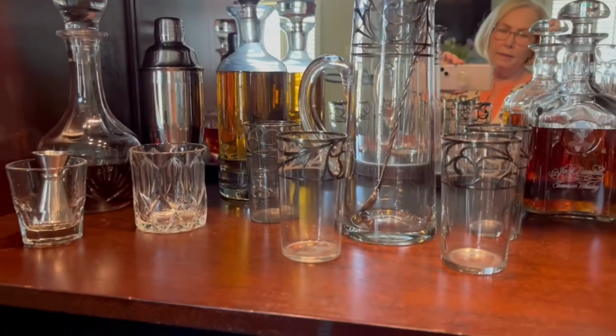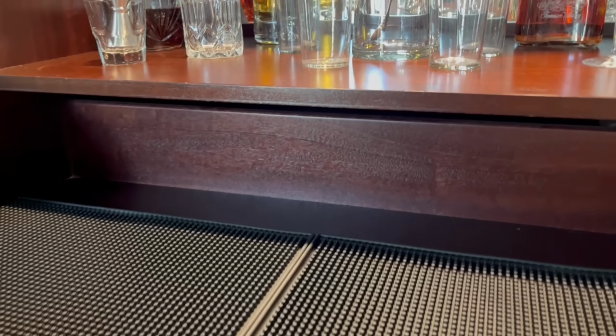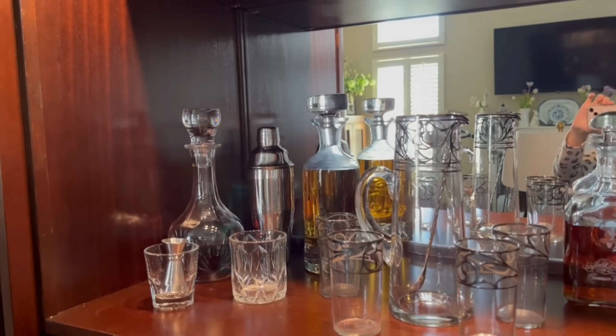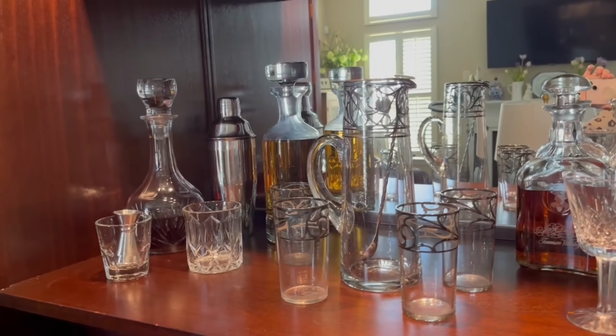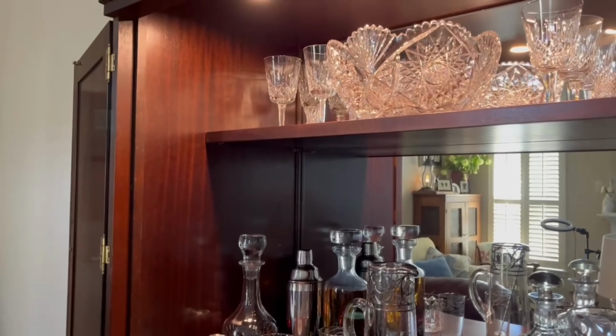So anyway, this pulls out for you to mix your drinks on. Now, we're not big drinkers, or we don't have a lot of company or anything, but for whatever reason, I guess this just spoke to him. I guess every man wants his own bar or something. I don't know, but anyway, it's here.